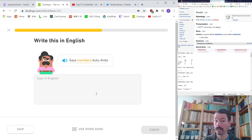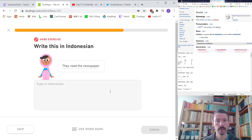Saya membaca buku Anda. So could be a cluster here, MB, or it could be a prenasalized mba, where the syllable boundary comes after me, mba, ca. Don't know. And another cluster, Anda, another nasal stop sequence, I'll say. I read. Okay, here we have a possessive construction. Buku Anda, book your, means your book. And note the word order: the head noun comes first. I read your book.